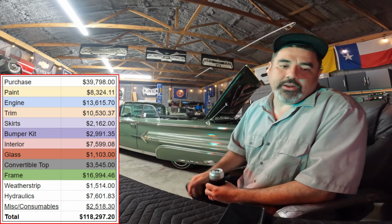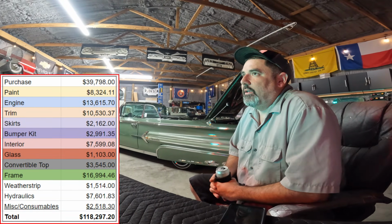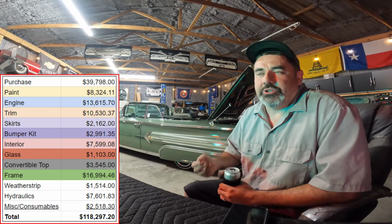Glass, we're at about $1,100. That was a new windshield, new side glass, and then the corresponding frames that needed replacing. And I believe I needed a bracket, a lower channel. That's included in there too.